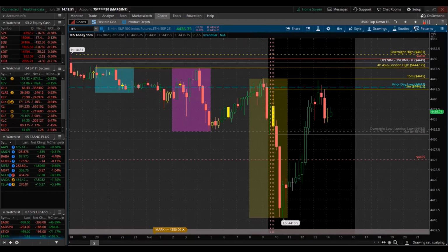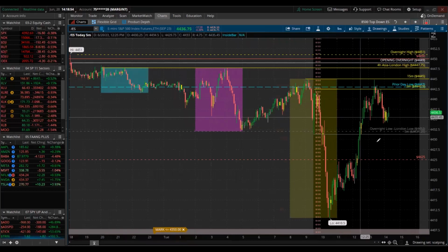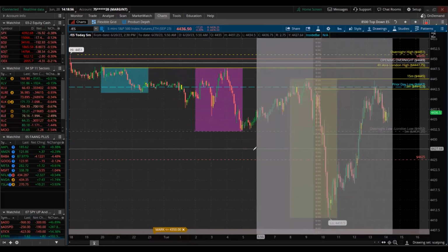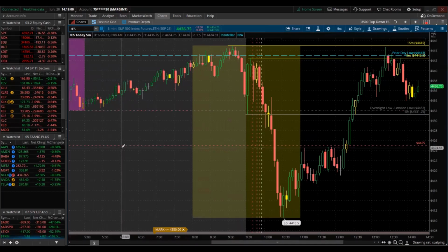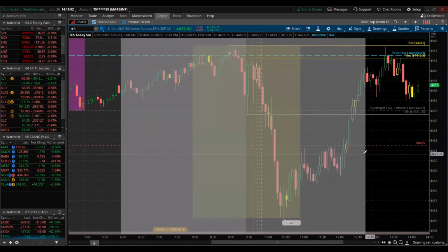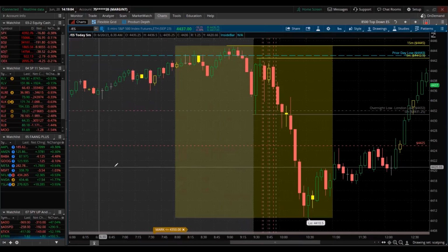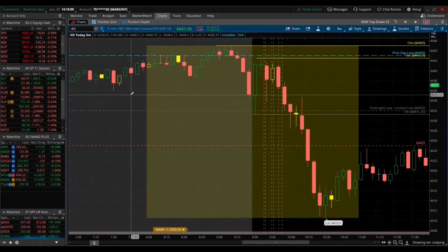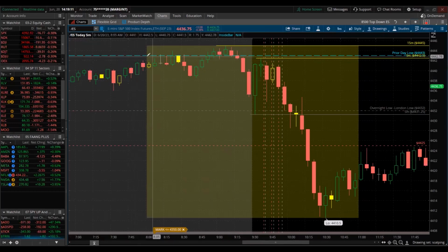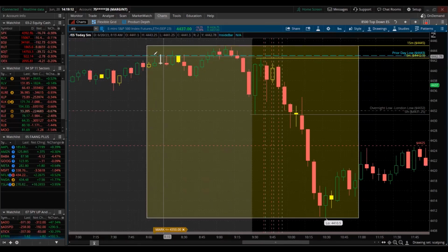Let's take it to the 5-minute now. Here we are, the 5 minutes. Zoom in. Zoom in some more. Actually, let's take it from 7 a.m. to 12. Okay, on the 5 minutes, with that New York session, we had that prior low of Friday, that blue horizontal line. Look at that. Many tests here. And then coming close to the 9.